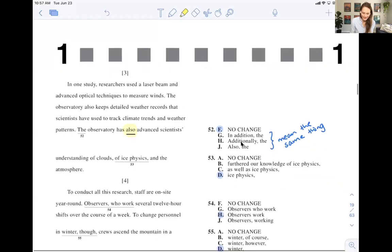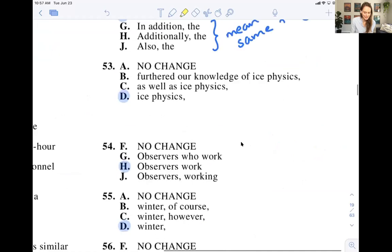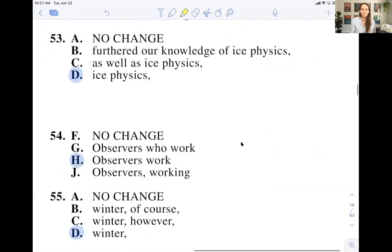Let's just look for fun here. I was working with a student the other day, and after we looked at a bunch of English questions, he said, so you're basically telling me that I just always need to pick the shortest answer choice to be right. And it's kind of true, but not really. I still want you to understand the grammar rules. I don't just want you to go and pick the shortest answer choice.